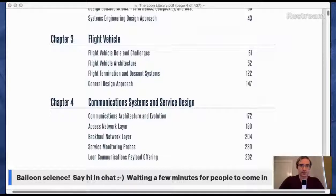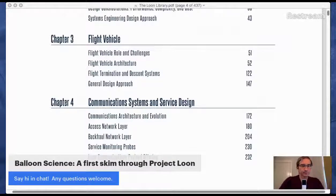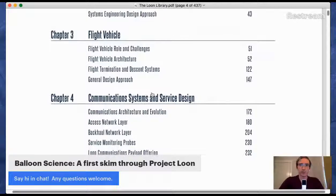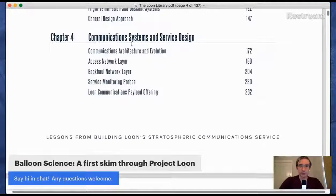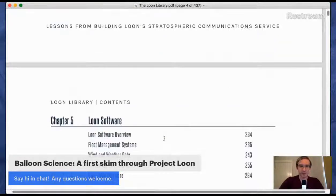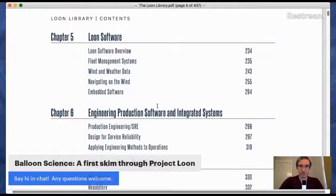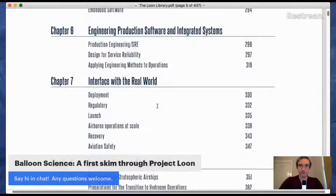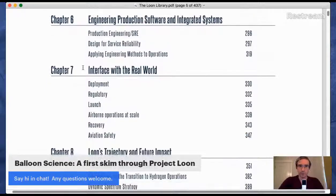Okay, so let's switch over to our actual title here. And let's keep going down the table of contents. Flight vehicle, the balloon, architecture, termination is always exciting. Descent systems, that will be parachutes, comms, not my bailiwick. Loon software, very important, but probably won't dive into that today. Engineering, production. Oh, that could be interesting. Design for reliability. Might be a little dry for most people.